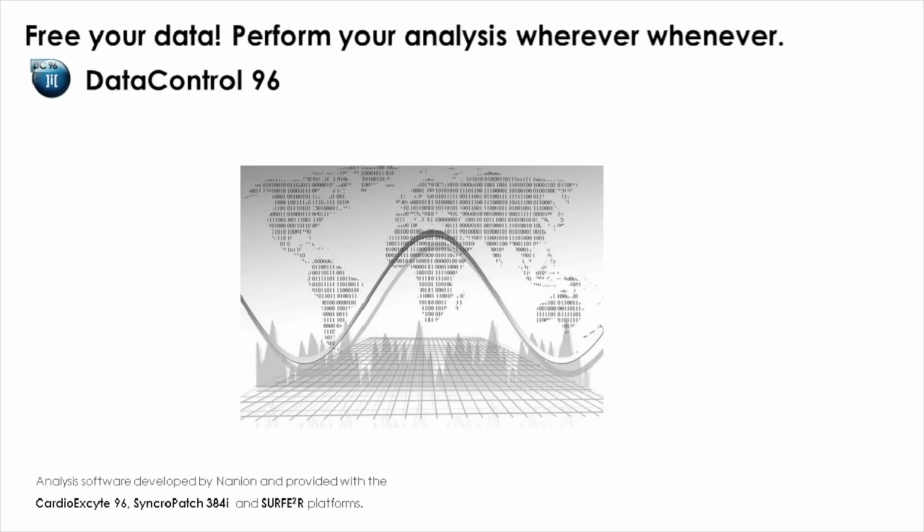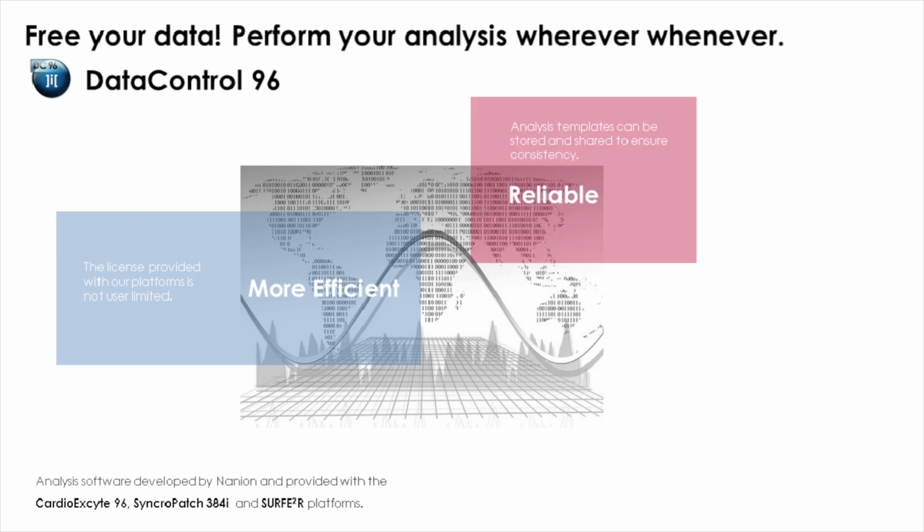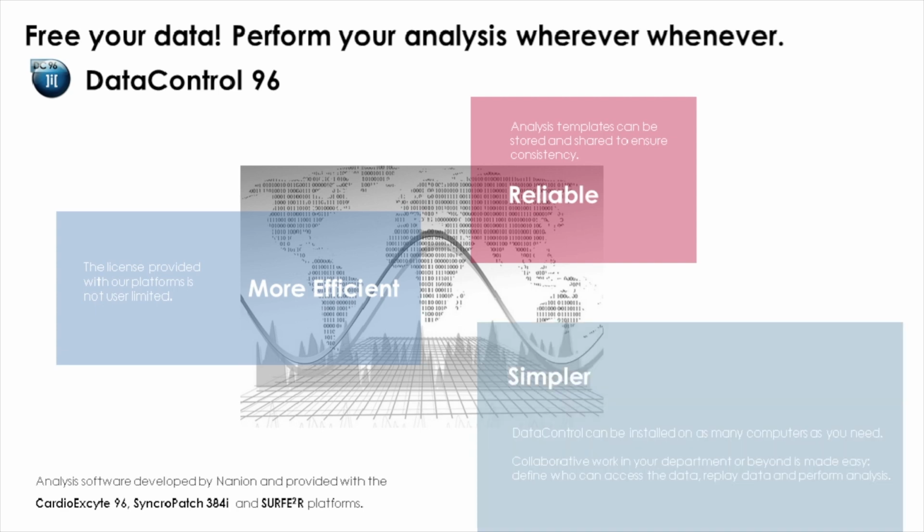In general, data control is a software that we make available for different platforms that we have, for example, for FlexID and SynchroPatch, which are also the server platforms. So I think this is quite nice. The license provided with our platform is not user limited. Furthermore, the analysis templates can be stored and shared to ensure consistency. And data control can be installed on as many computers as you need. So this makes it really easy to share data and allow certain users to analyze or look at the data.